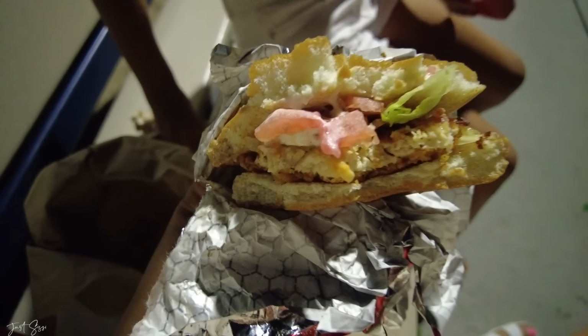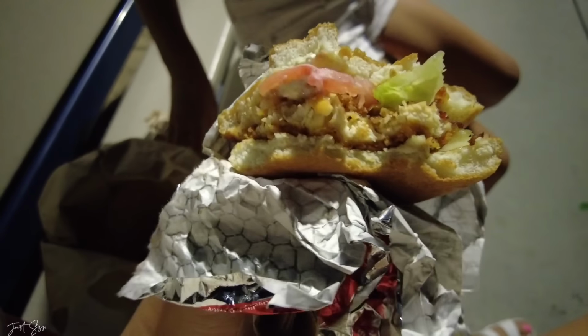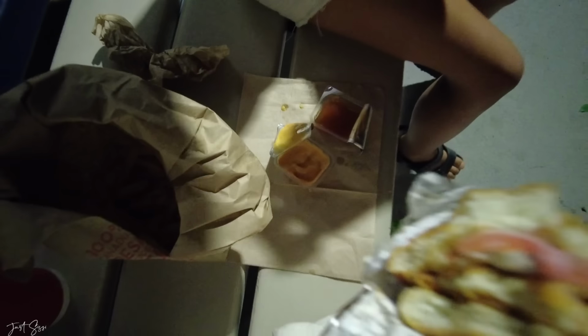Our late night dinner. It's 10:30. This is all we got. Emma's got some nuggets, some fries over here.